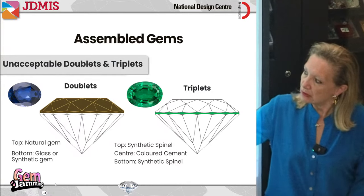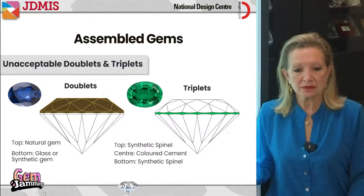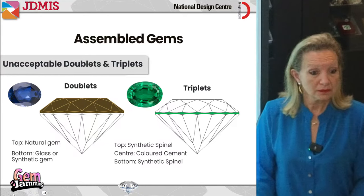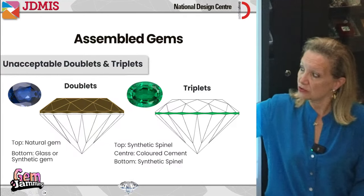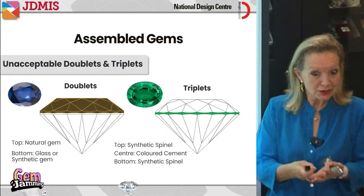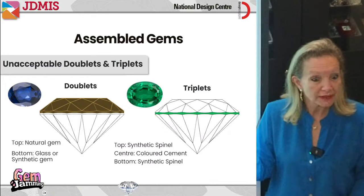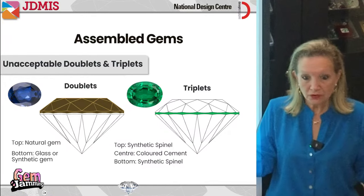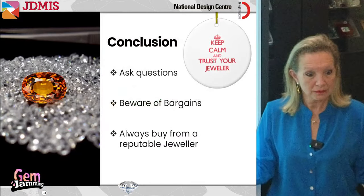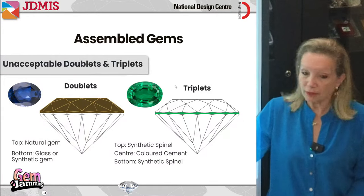Because if they put natural material on the top, they know that when people test gems, the most likely place to test is the top of the gemstone. And if you were only to test that top piece right there, then it might tell you this is that gemstone. Or you look inside, you see there are natural inclusions in that top piece. So you might jump to the conclusion that it is a natural gemstone. But if you look a little more closely, you might see there's no inclusions in the bottom.